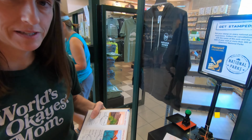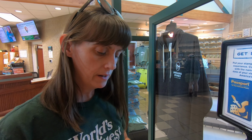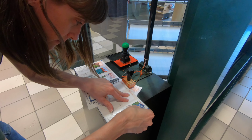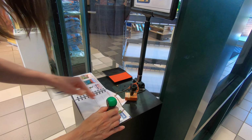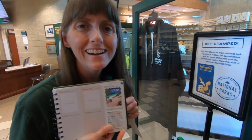Are you ready? I get to put a sticker on my book. There isn't room in the book. We're putting it with the Southwest region. Let's do it. Oh, that was good. No, it's a little off. It's okay. Yay! All done.